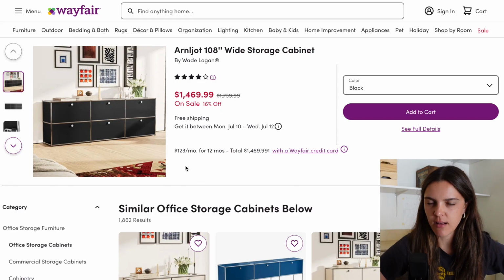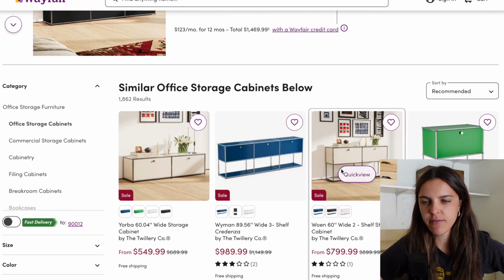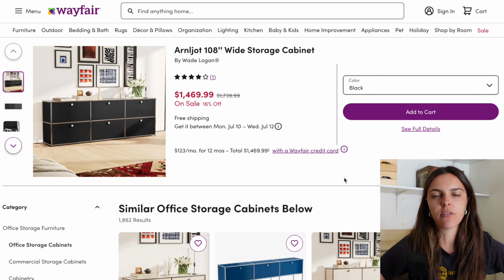Very Matilda Goad. This is a great storage cabinet. I like it a lot. It's expensive, but I like it. You might be able to find this on Craigslist or Facebook Marketplace. I feel like people are always selling stuff like this.